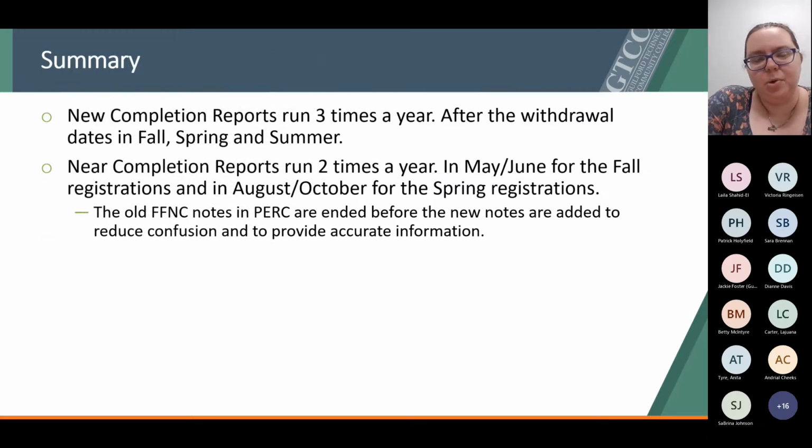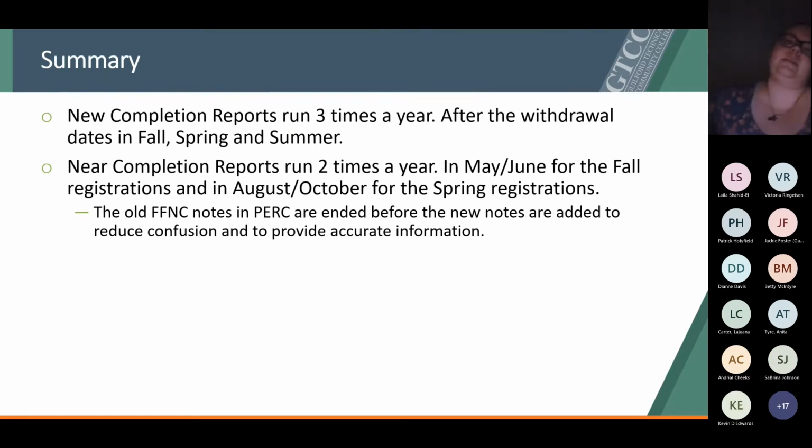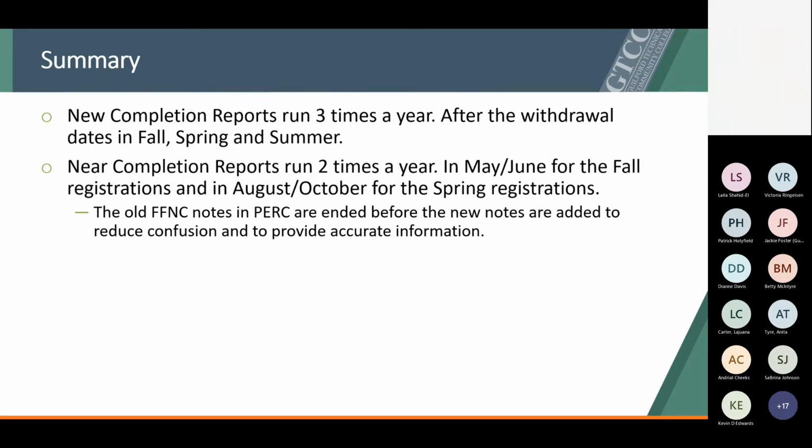So a summary of our processes is the new completions are run 3 times a year after the withdrawal date: fall, spring, and summer. And then near completions are run 2 times a year, in May and June for the fall registration, and in August and September for the spring registrations. And the old FFNC notes in perk are ended before the new notes are added to reduce confusion and provide accurate information.